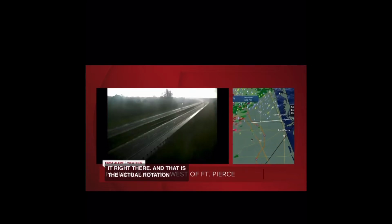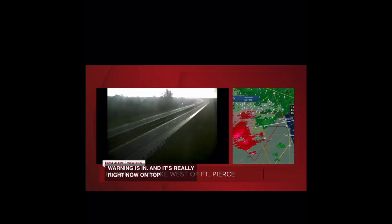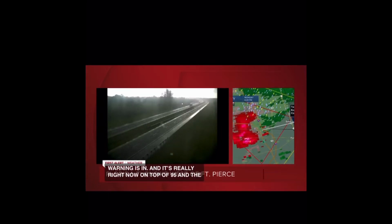So that's where the tornado warning is, and it's really right now on top of 95 and the Turnpike just to the west of Fort Pierce. So that's where we're seeing that couplet, and it's right inside.